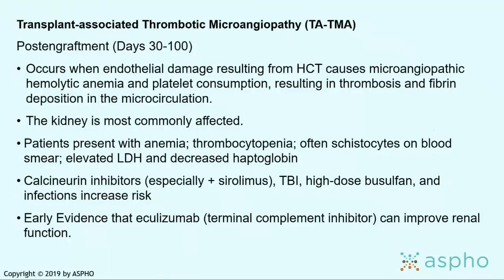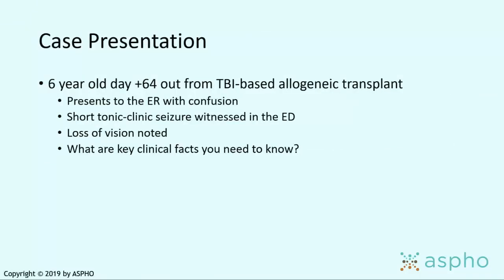You need to look at their urine, and you'll see a difference in their albumin-creatinine ratio, elevated LDH. All of these things can help diagnose this. It's been associated with combination of tacrolimus and sirolimus, TBI, high-dose busulfan, and active infections. There's some early evidence that eculizumab can help treat this, and many programs are using that again with good efficacy.